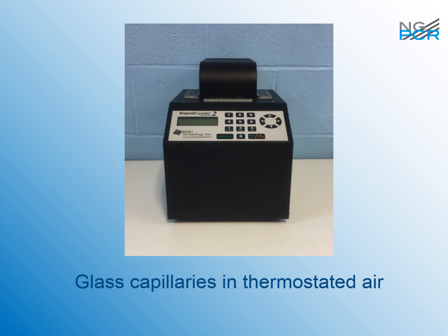And then for cooling, a valve was opened and ambient air was streamed into the system to cool the glass capillaries. Later you will see that these glass capillaries share at least one problem with Eppendorf tubes. I will get to that a few slides down the presentation.